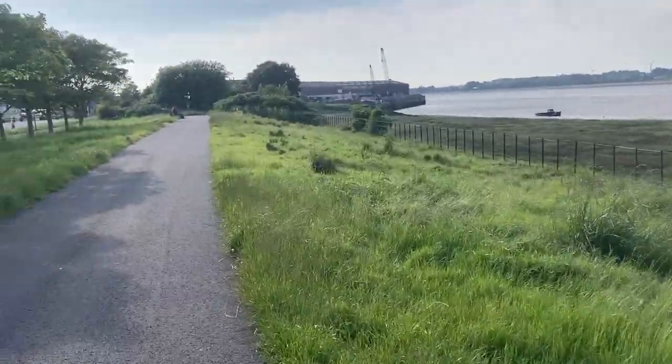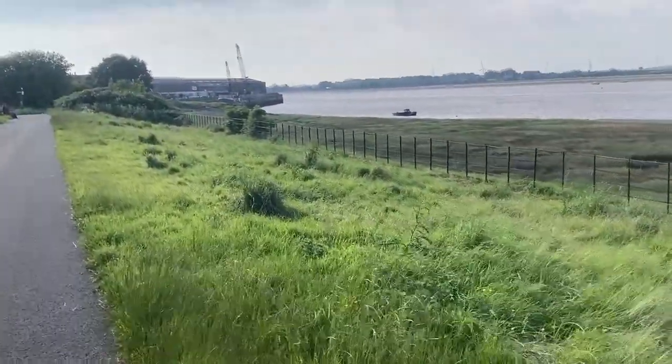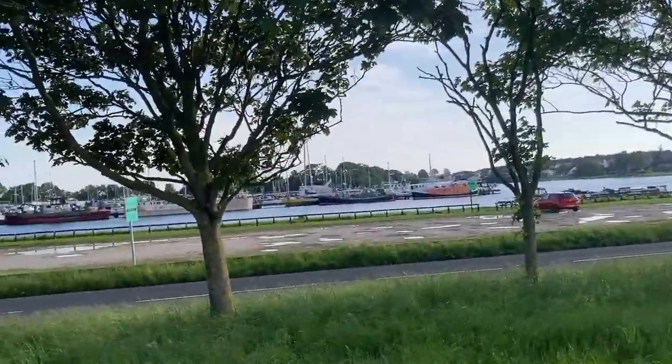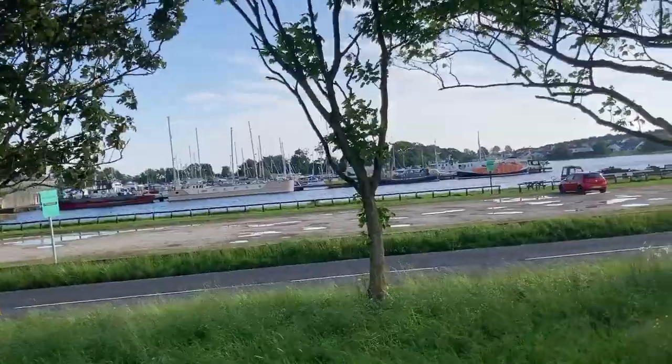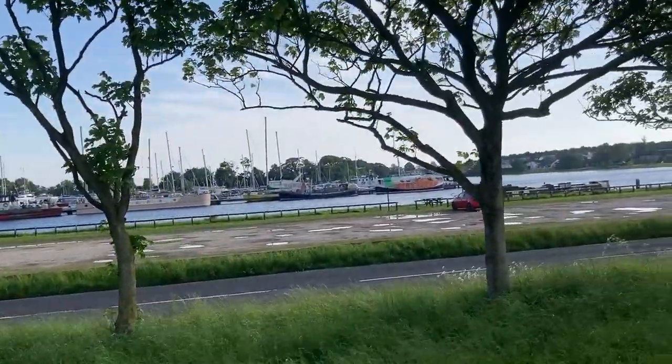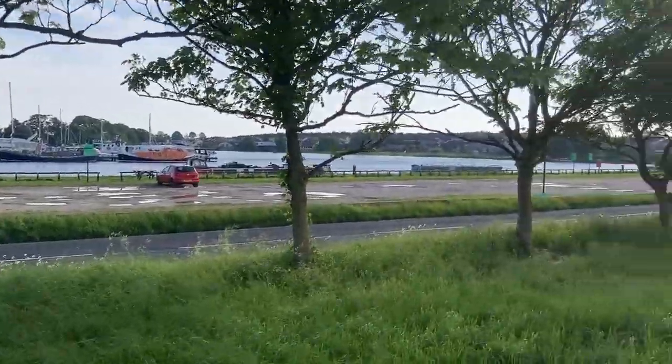But apparently the lock here is not in operation. It's been out of operation for over a year, so all these yachts and seagoing vessels that are over here, they can't get out at the moment. So it must be very frustrating if you've got a boat moored there and you're paying for it in the marina, and you can't actually get out.